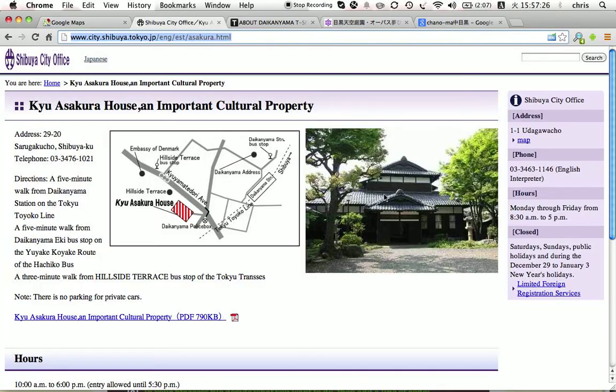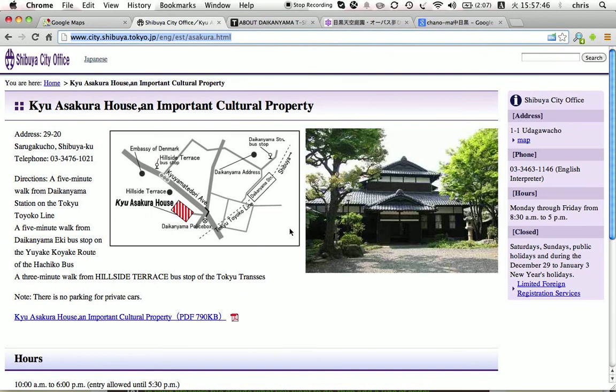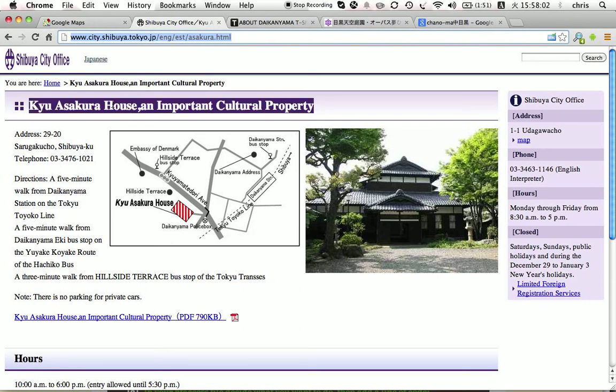Anyway, Asakura House is a well-preserved, very old Japanese house from a former dignitary. And obviously this is a Tokyo cheapo itinerary, so it's very cheap to get in. It just costs 100 yen. And it's well worth a visit. It's very off the beaten track, so to speak, finding such an old, well-preserved house in this very central, fashionable district of Tokyo. So the first stop is check out Asakura House.